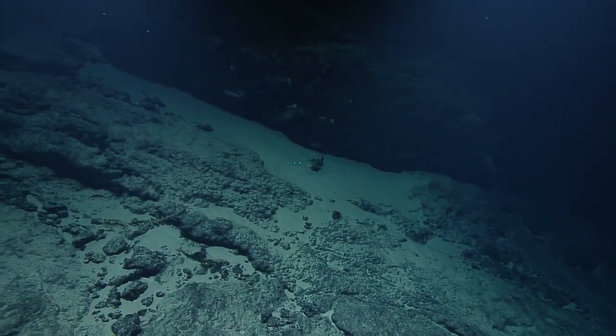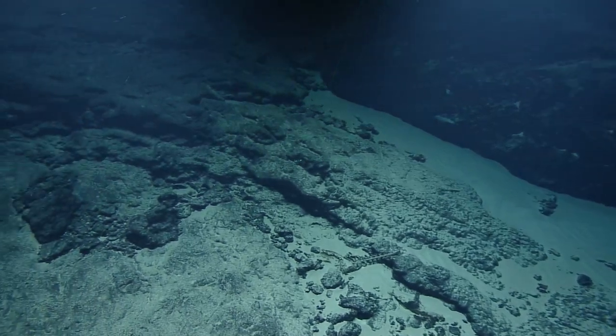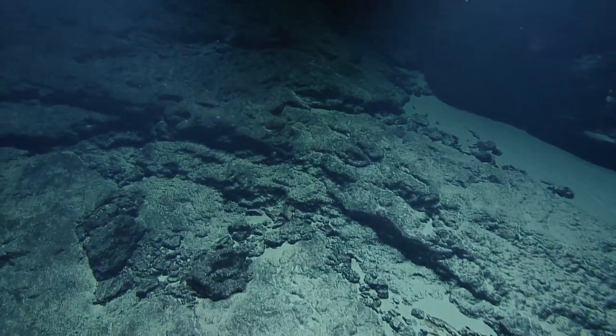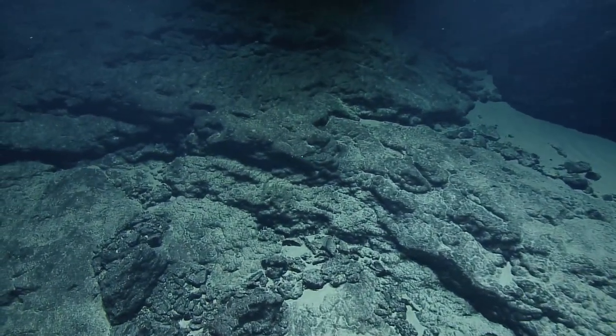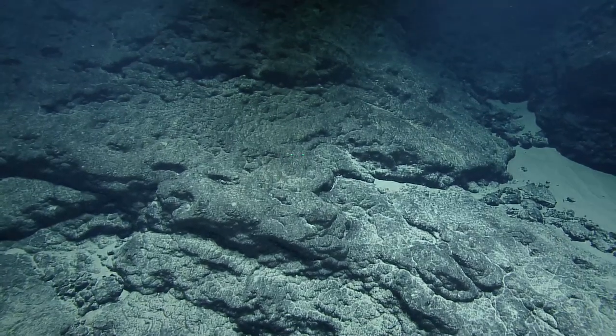Yeah, they're not usually doing that. They don't really bud kind of like sponges do, so that branch won't break off and then start a new colony. It's just that some colonies are branching and others are not. Thank you.